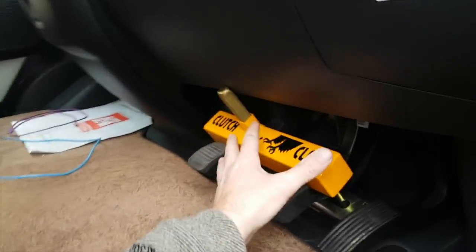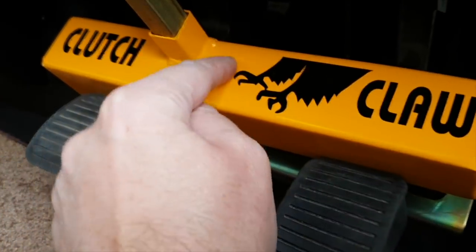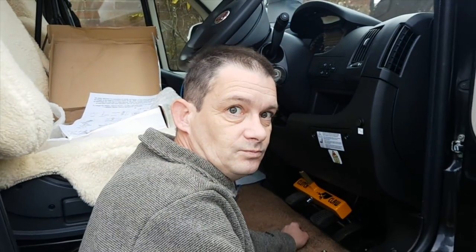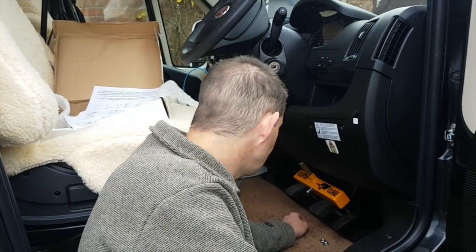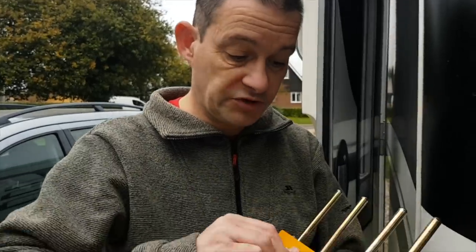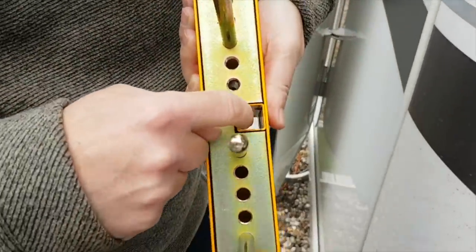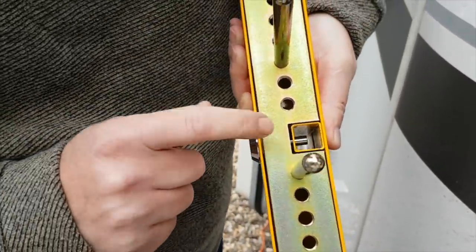So if you're not bothered about the light, just press the light through the hole there, and that's your problem solved. Oh, you're such a div. So what you have to do to make it lock is basically, once it's all in place and you're happy, you just press that in, and if you look in there, it locks. Okay, so we'll get around to that bit in a moment.